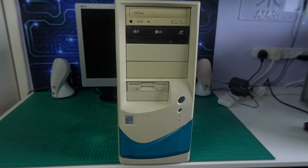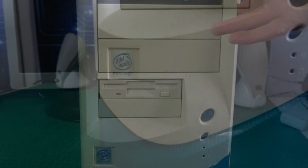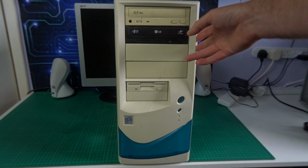So the first machine's one of those ones that's got some iMac-inspired blue plastic on it, so that smells of turn of the millennium, Pentium 4 maybe. It's got a Pentium 3 sticker on the front, so who knows? Let's have a look.